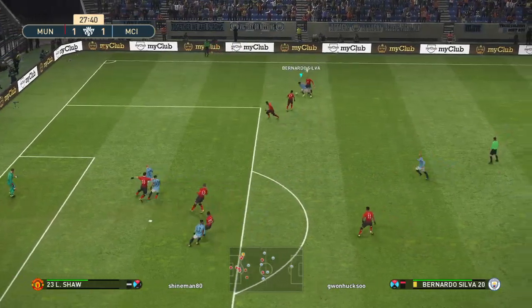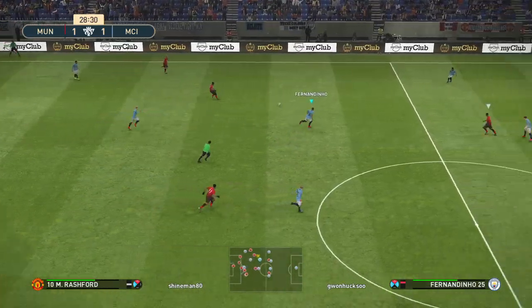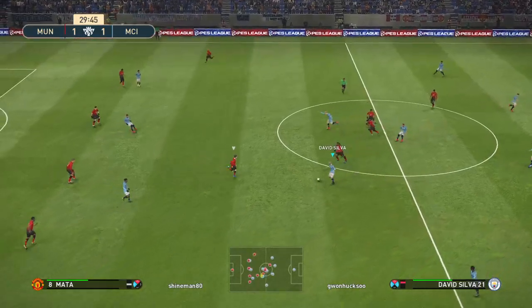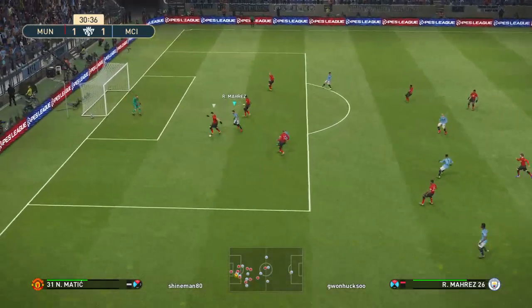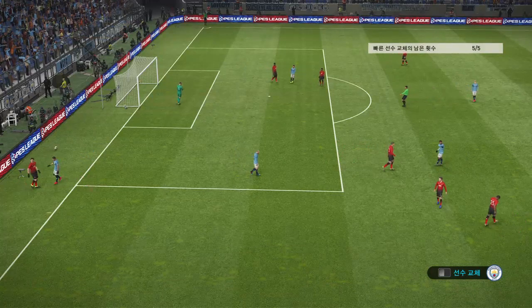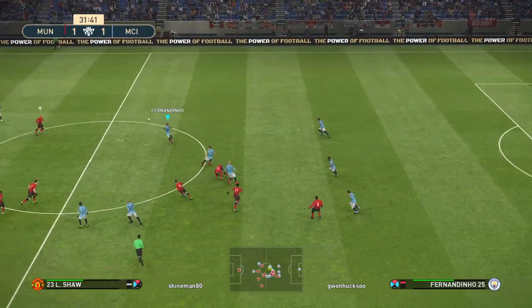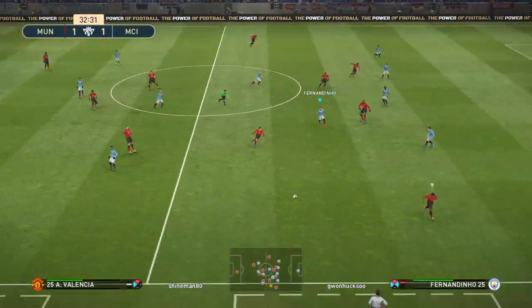Bernardo Silva. Martial. It's been intercepted, and that will come to nothing. And it's Mendy. It's a brilliant interception. And that's a goal kick. Shaw. Valencia.